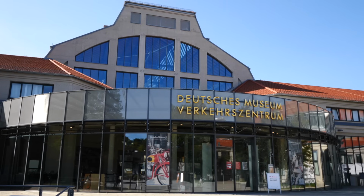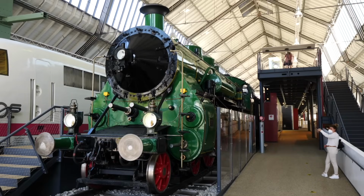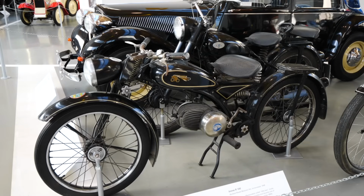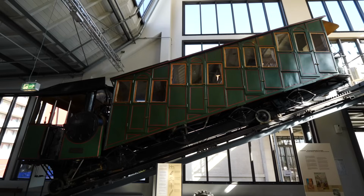Well, we just finished visiting a pretty cool museum. That was your pick. It's called the Deutsches Museum Verkehrszentrum. Very interesting museum. 3 halls, and it's dedicated to all modes of transportation dating back to the 19th century. So you've got trains, automobiles, motorcycles, racing cars, trams, funiculars, anything you can think of or not think of, including penny farthings, right?